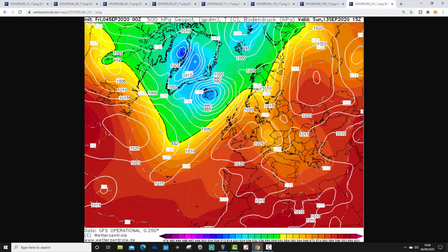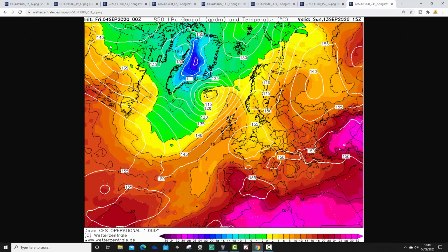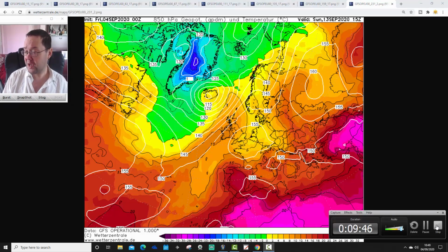But at the same time, this ridge probably re-establishes out in the west, although I think that's quite a cool ridge that's re-establishing across the west of Europe by the time we get through to the end of the weekend of 13th September. Those upper air temperatures are looking fairly cool across many parts of Europe, although of course the heat still continues down in the Mediterranean for the time being. Okay, so that's your European outlook.